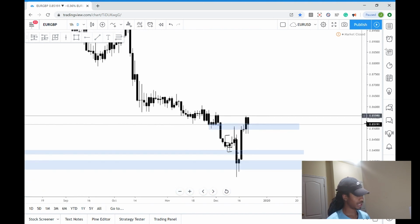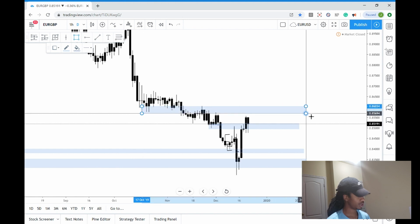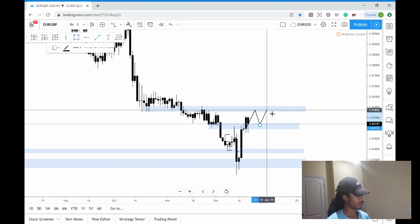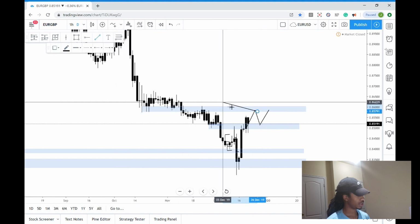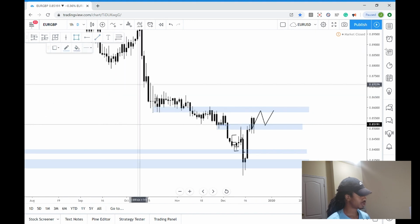Okay, so what other levels do we have here to take into consideration? This is definitely a major one, so I'm going to mark that like that. And price is then going to go from here. You know, we have the room to consolidate and break. Where is our next structure above? We do have a structure here as well.